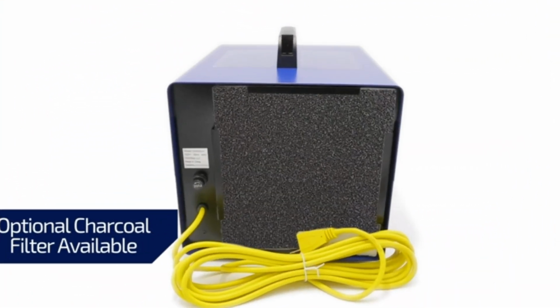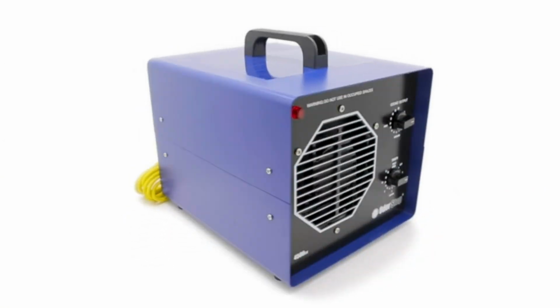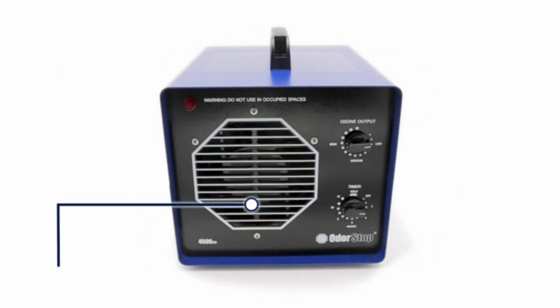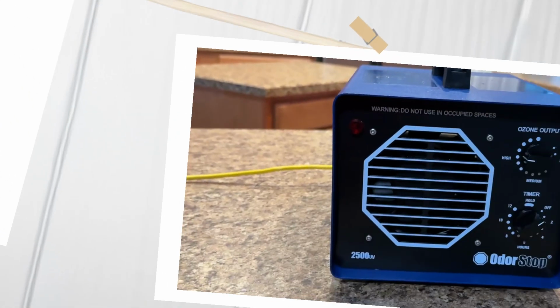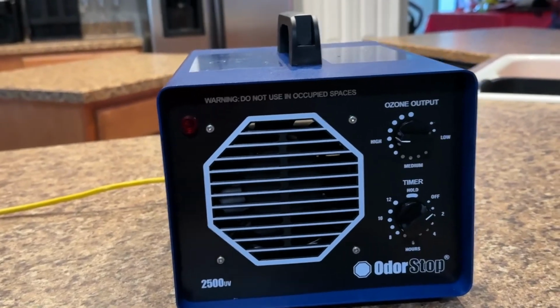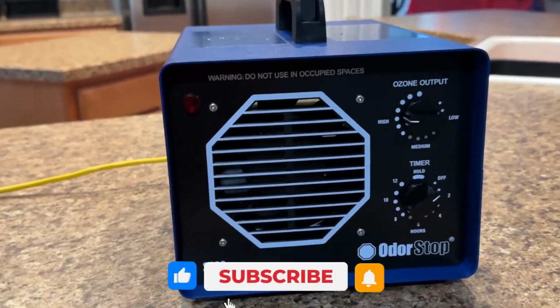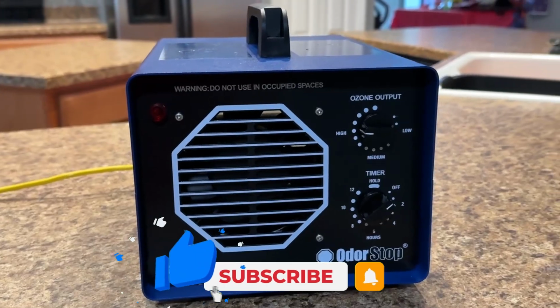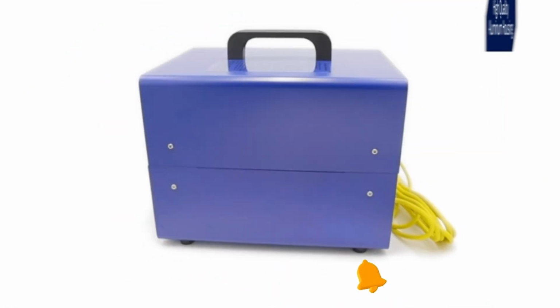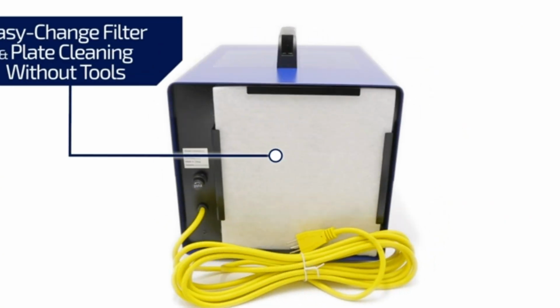The variable dial goes from 250 to 3,000 milligrams per hour with a 300 CFM blower, forcing ozone deep into wall cavities and ductwork. I know 3,000 sounds tiny next to machines boasting 50,000, but that comparison misses the point entirely. This produces cleaner, more stable ozone that does its job without leaving chemical damage behind. Premium price, yes, but professionals know why it is worth it.